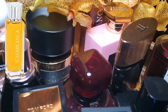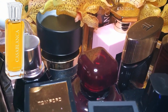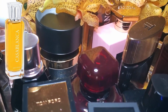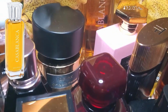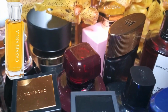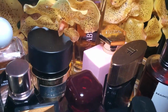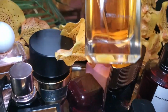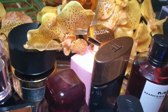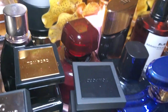Okay. And so we also have Casablanca, Swiss Arabian. Now look, I got to get her for the winter too, before winter ends. This is my caramel apple. I call her caramel apple. Okay, this is basically what this is. But she goes really good layering wise. Okay, if you all see my dent, look at this. You know, a little bit. And don't mind the fingerprints. Okay, moving on.